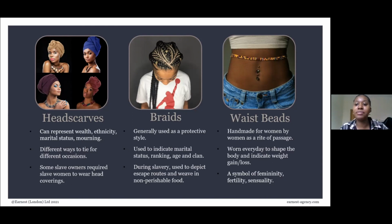So they're worn every day to kind of shape your body, but also indicate weight loss or weight gain. And these are like a symbol of femininity and fertility, sensuality. So they're usually worn underneath clothing because they're only really meant for your lover to see. Culturally, they're not something that should be showing for everyone.